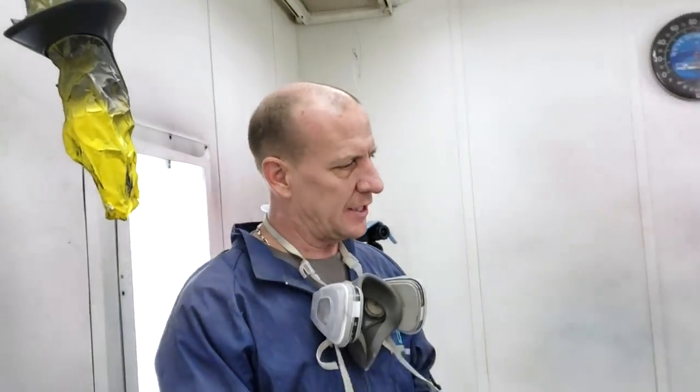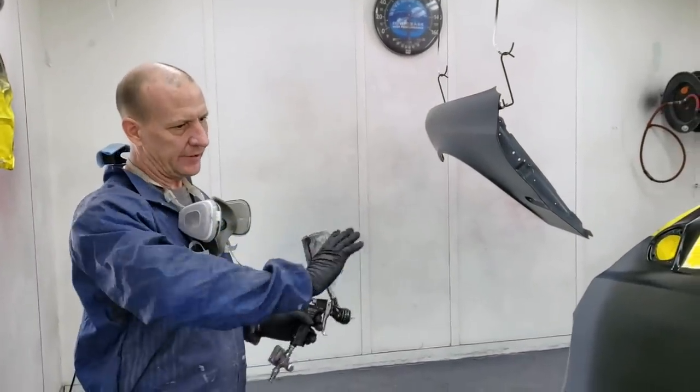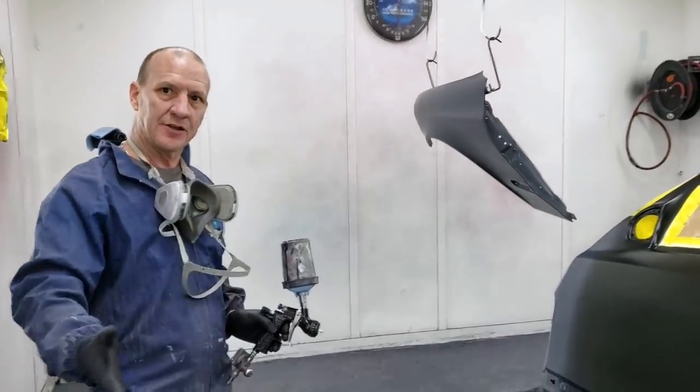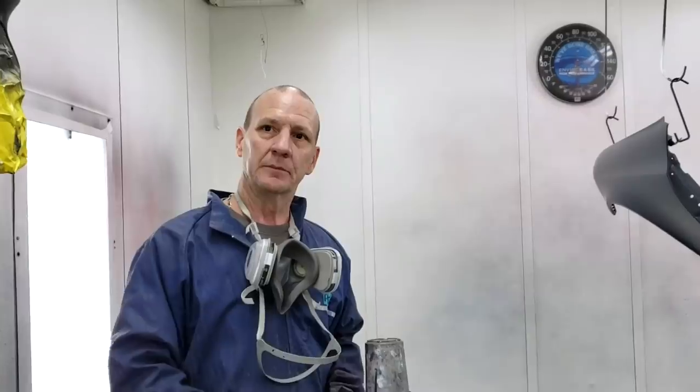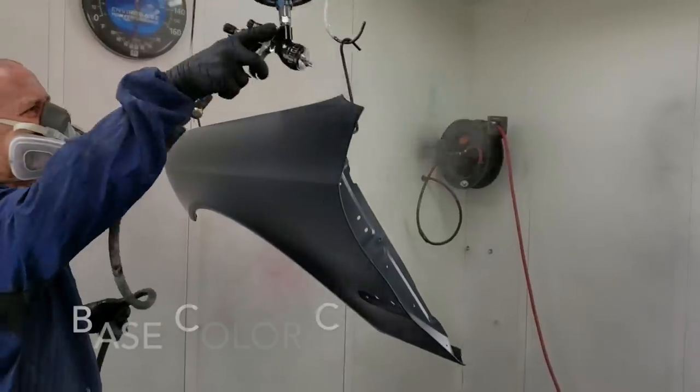Mike, you said that's a clear base coat and it's only for the door, right? Yes. I'm using this primarily so that when I go to put my color coat on, I have a nice even surface to blend my color out into to make my match. Okay, so you're not going to use that on any other panel. No, it's just this panel. Gotcha.